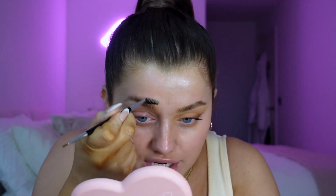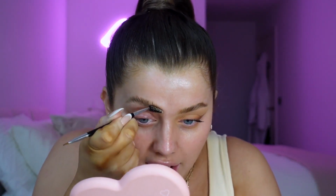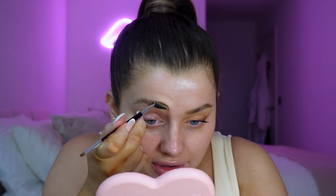So essentially I just brush all the hairs up, almost like laminating them. I feel like that's kind of the vibe of this product, like a brow lamination. Oh, I kind of need to pluck a few of these. And then brush them all up in that direction. So it looks like this. And then just going along the top, so they're still in that direction, but brushed down like so.